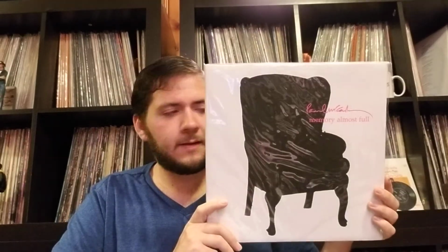I think we can all agree this needs a repress, just because it's expensive. I was thinking pink vinyl for this. I know that he just did New on pink vinyl. That one, don't, it's just my opinion, I think it was kind of dumb to. That just came out a few years ago. I don't know, they could have held off on New.